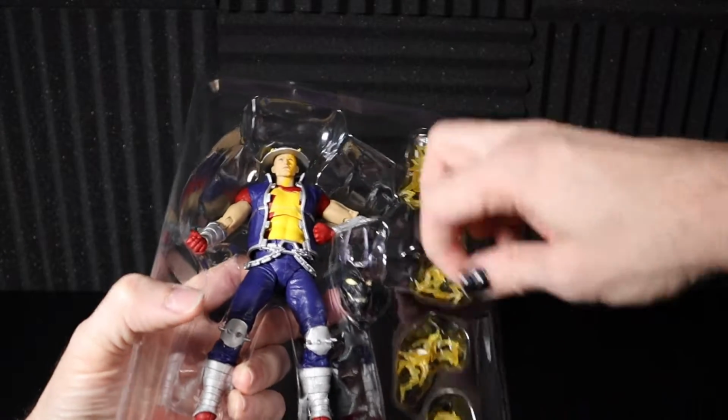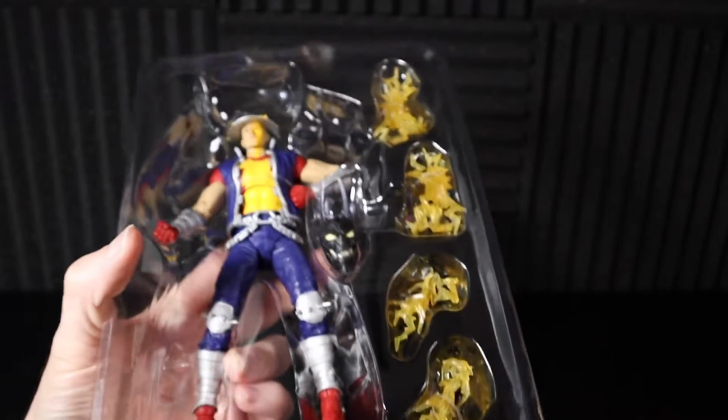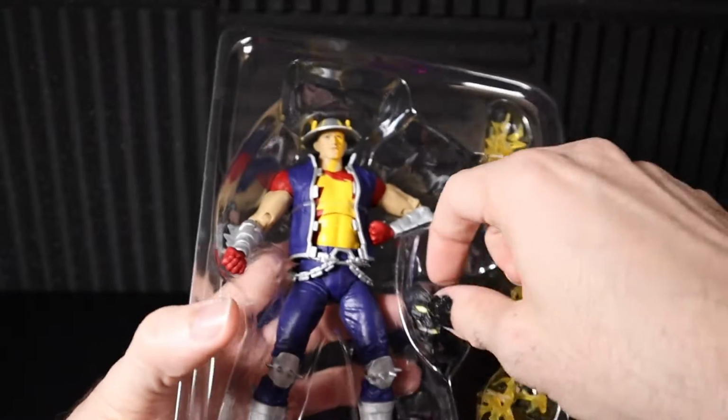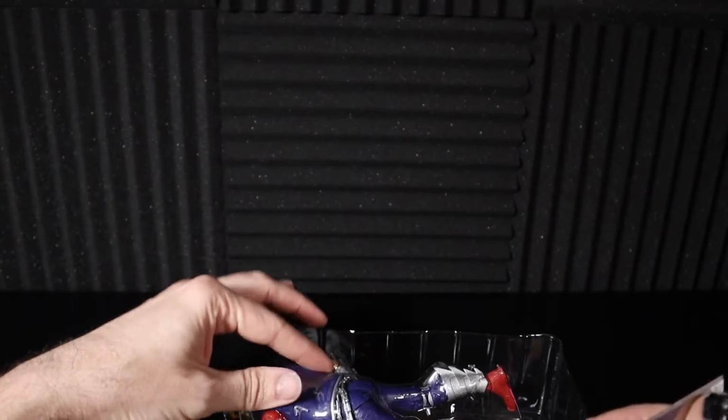All right, so let's pull these. Man, look at all these effects in here. I'm not even going to know what to do with them. And these are, of course, attached. But you know what? The Darkest Knight's head is not. So let's see what we can undo from the back.